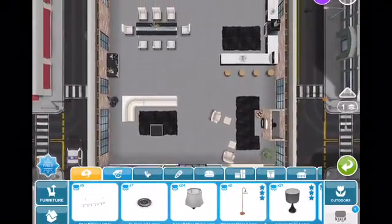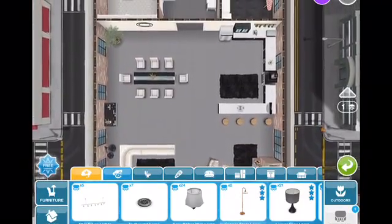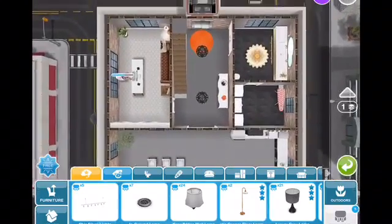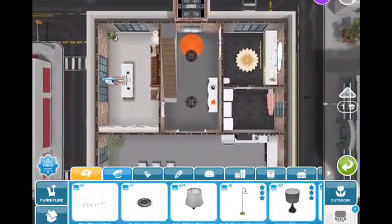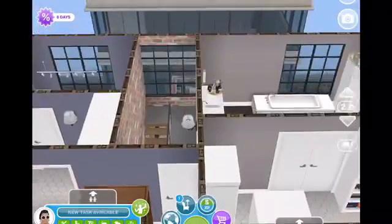So here is the furniture placement and what I've done with everything here, so you can take a look at it in case you want to recreate it. And then we have the office back there, the entryway, the laundry area, and the half bath. So that's where I put all the furniture on the first level.